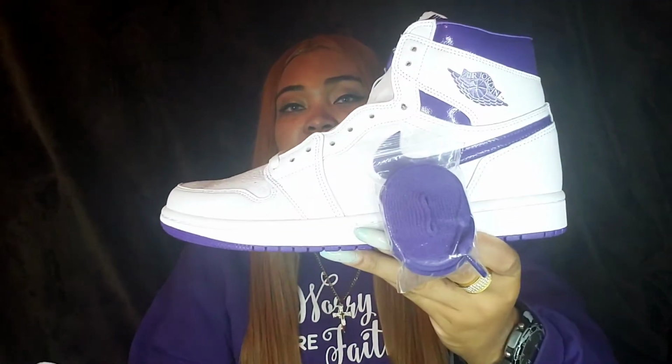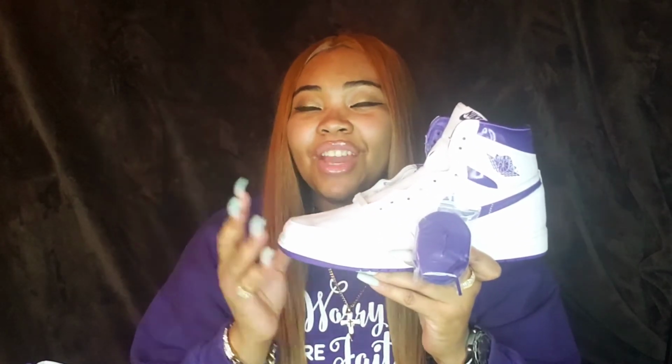As you guys know, all Air Jordan 1s mostly come with an extra pair of laces, and the women's Air Jordan 1 Court Purple is no different. They come with an extra pair of laces that are in the color purple, so if you don't want to do the flat white, you can put some purple laces in to spruce up the look of the Air Jordan 1.